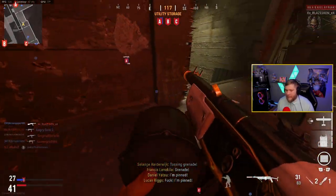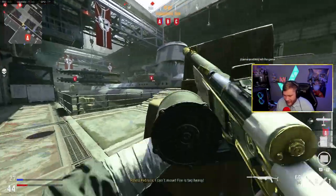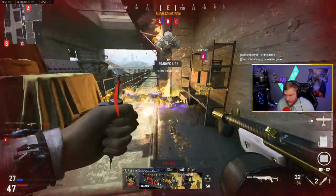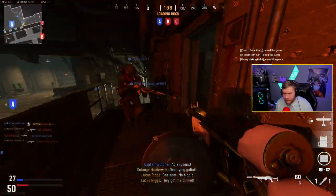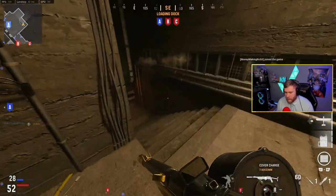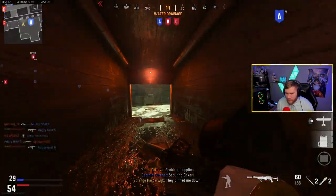I like any blueprint that's got gold on it, and this is a lot of gold, so any blueprint like that is a W in my book. Yeah, tier skip. I'm going underneath here. Probably should do this. Need some ammo.